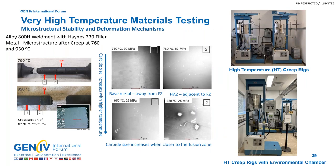Okay, CNL and CanMet are collaborating on high temperature materials assessment, mainly to assess welding performance on heat exchanger alloy with a focus on creep resistance and structural stability. So we've evaluated the microstructural stability and deformation mechanisms for alloy 800H with Haynes 230 filler material. You can see this on the left here. At 760 degrees C, the specimen ruptured at the base metal section of the gauge length, and this was as a result of localized necking and deformation due to a dislocation creep mechanism.